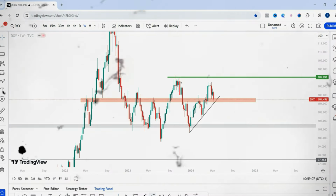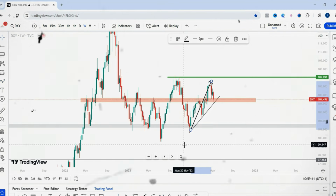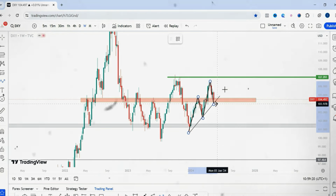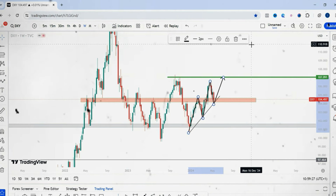On this weekly time frame on dollar index, between this point and this point, I want you to observe something. Price is creating a high, a higher low. We created a higher high here. This is a higher low. For now, I am expecting price to still come into this high here.